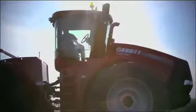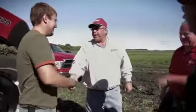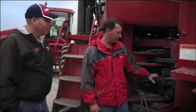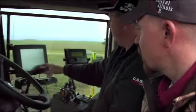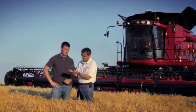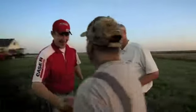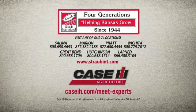At Case IH, we are committed to being in the field, working with producers. That's why two-thirds of our experts are out there helping them with on-site solutions to increase power, improve efficiency, and maximize their productivity. The world of farming is changing, and we'll be there to ensure you're ready. I'm ready. Visit your local Straub dealer today.